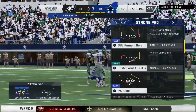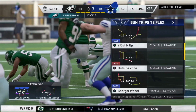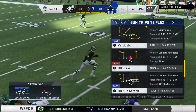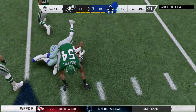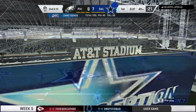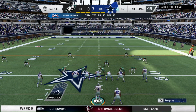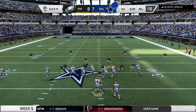A running play here on first down is going to go nowhere as he is tackled behind the line of scrimmage. That didn't appear to be a run blitz. He just darted in once he saw the run develop. That appeared to be a case of see ball, get ball. A 3-yard loss to start the drive. They'll look to make that up and then some on 2nd and 13.